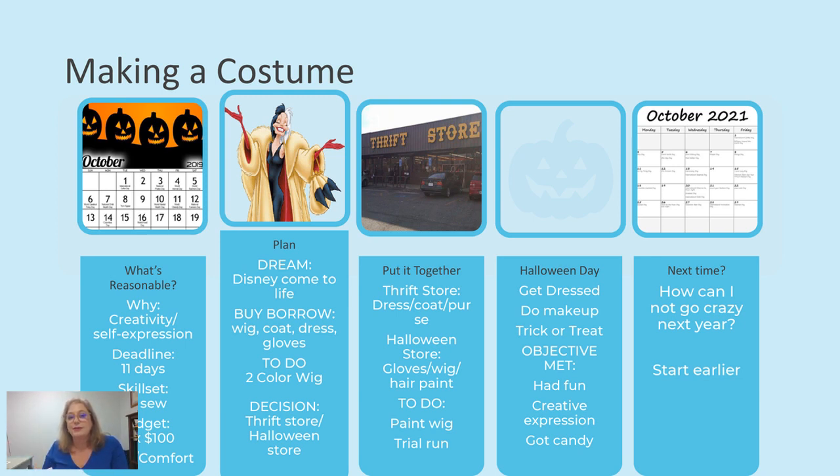So my daughter did a Cruella de Vil costume many years ago. And up on the screen, I have put our process for creating that costume. So the first thing was we had 11 days. Right now, if we were to start now, it'd be 11 days to Halloween. So, okay, I can't sew like Susan can. So that's out, right? We're going to buy it because we don't have time to order it.